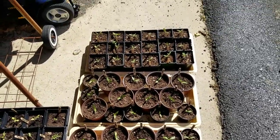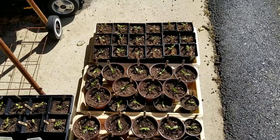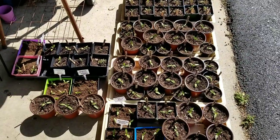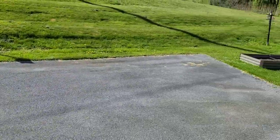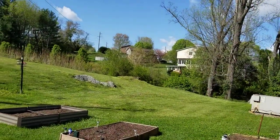I just want to make sure I don't leave them out here too long at one time. It's kind of a pain moving them back and forth, but it'll be worth it when they turn out good. I'm hoping they do. It's like I said, it's windy out here.